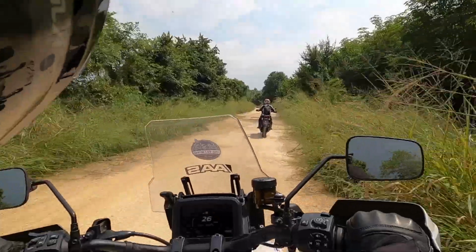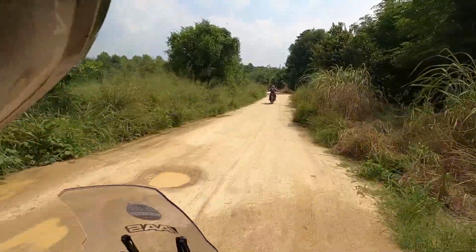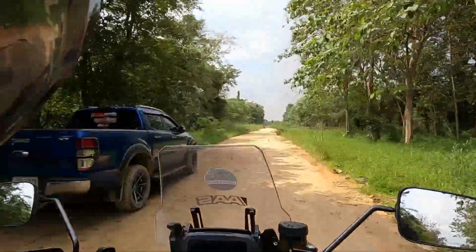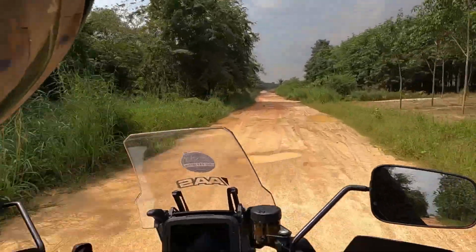This bike handles insanely well for the size. Performance, insane. The acceleration, of course, 127 newton meters of torque. But as a touring bike, traveling bike, you can literally travel anywhere on this bike. The seat is so comfortable, the ergonomics, it's easy to handle.